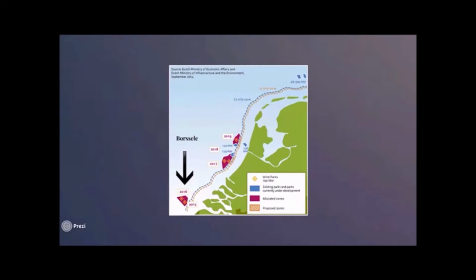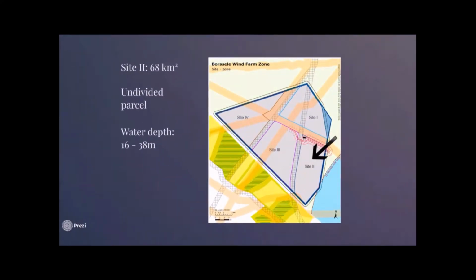BorWind will aim to acquire the tender for Site 2 in this park, as can be seen in the illustration. This was chosen because it is a bigger, undivided parcel, whereas Site 1 is subdivided into 4 parcels as a result of pipelines and cables in the area. The technical design choices for this wind farm are shown in this next clip.